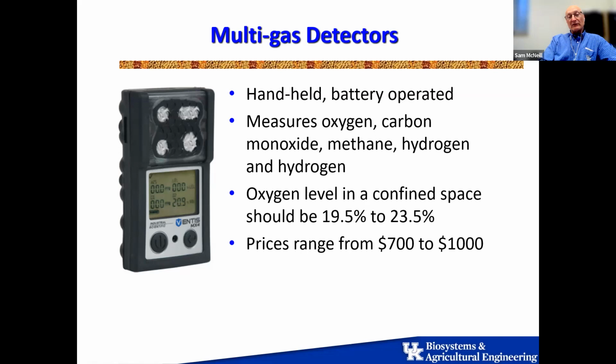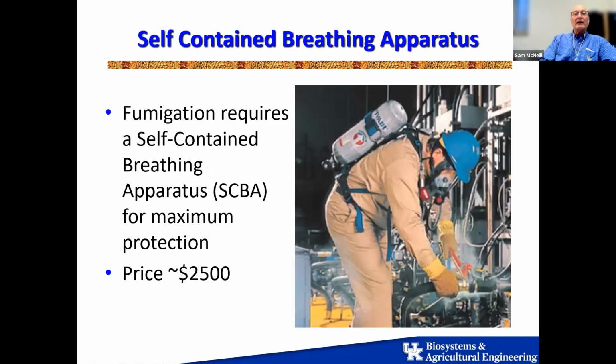But these devices could give you an indication if there's enough oxygen in the space. And the next thing we want to talk about is confined spaces, and that's where it really comes into play. But these detectors can also indicate if there's other gases involved that you need to be worried about, in which case you might need a self-contained breathing apparatus, as we're showing here.